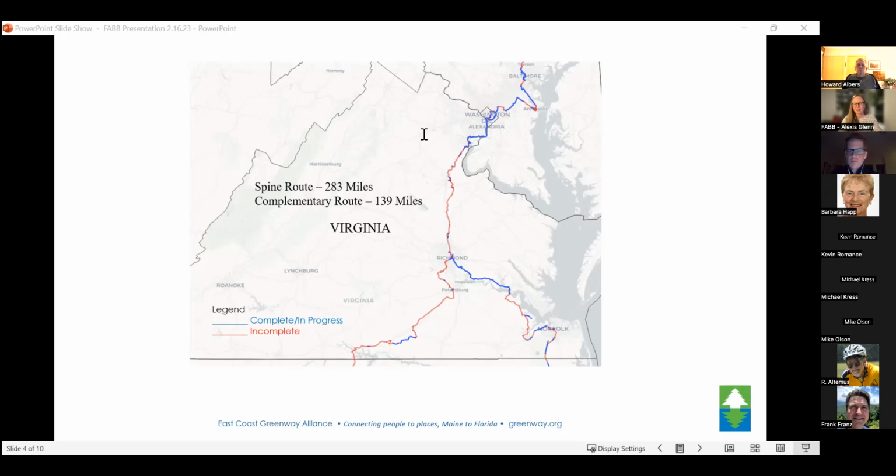And it takes so long, and it's challenging to find the right stakeholders and champions who will help implement these important connections, whether they're a mile or 40 miles. How many miles would you say here in Virginia are in the incomplete, in the red category?